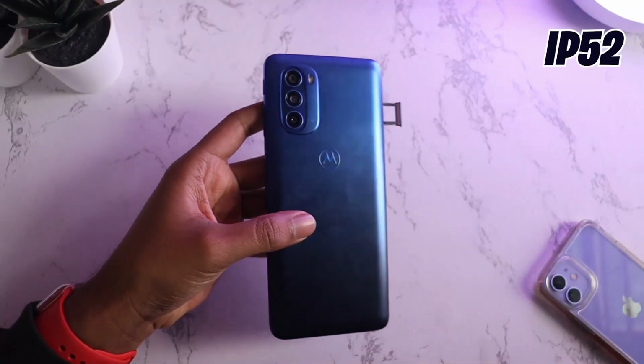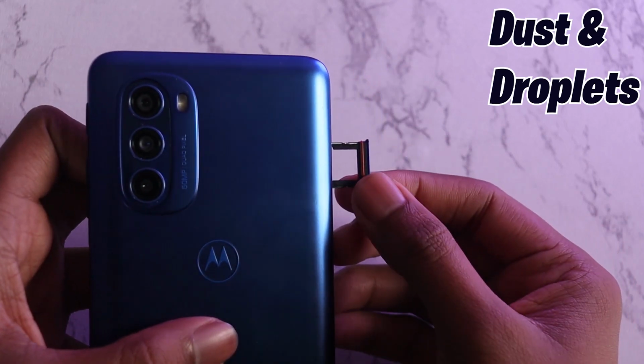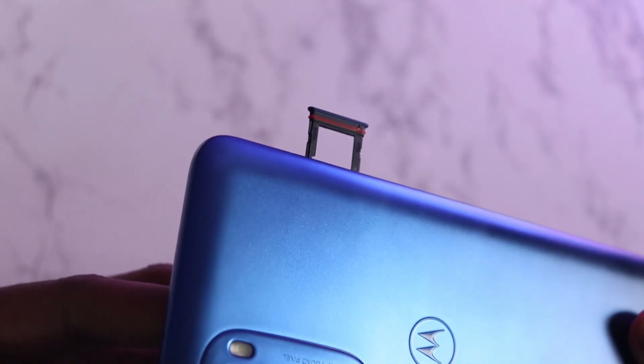The phone does have an IP52 rating, which makes the phone dust and water droplet protected, as well as the SIM card ejector tool has a rubber gasket around it, which makes it a bit more difficult for water and dust to seep into the phone.